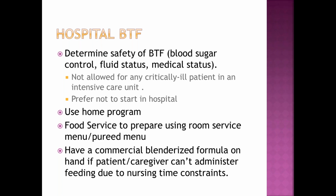So it's really looking at their stability, how ill they are, and whether it would be safe to give whole foods to the patient. We also prefer not to start blenderized feeding in the hospital just because logistically it is difficult to come up with a whole plan in a hospitalized setting. We prefer to do that in the outpatient setting. If those two things are not issues, then normally what we do is use the patient's home program.